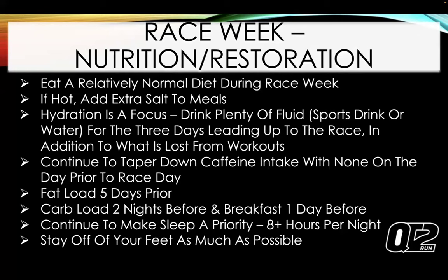Carb load 2 nights before. Again, we said Friday and Saturday with that pasta, pizza, or rice. And the breakfast the day before, we recommend a big pancake breakfast.